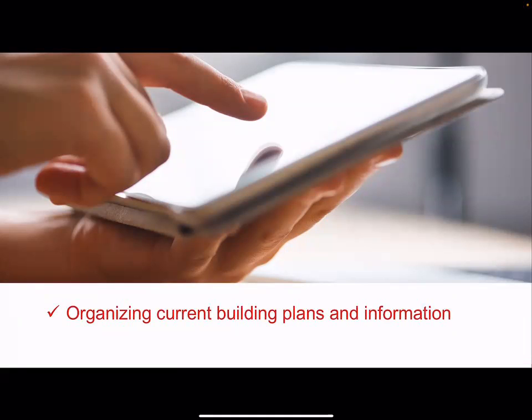Well, you've also got organizing current buildings, plans, and information. This is a bigger one, much bigger one. Are your current facilities documents organized and accessible? If not, how do you fix that? And that's what we're going to talk about now. So think about not just your active projects, you've also got all those historical records for all the other projects from the beginning of your 20, 30, 40-year-old building to current, all those projects that have happened.